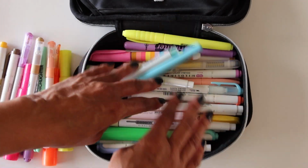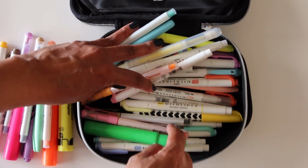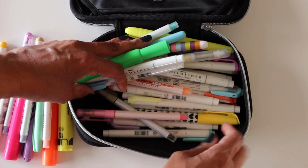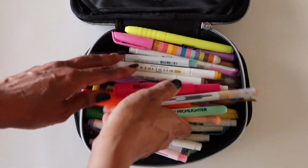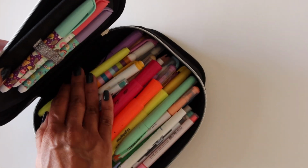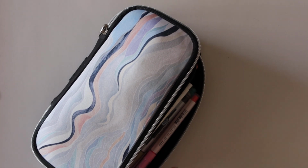And I think that is it in here. I have a UB highlighter, some more of the Ascenti highlighters, and like I said, the Dollar Tree highlighters. So I am in this pouch every single day. And the nice thing about it is, because it is made of that neoprene material, it stretches.